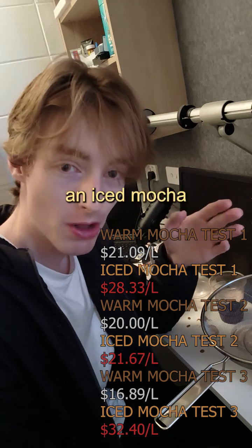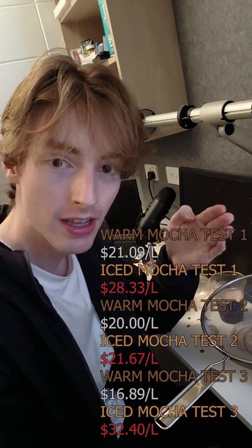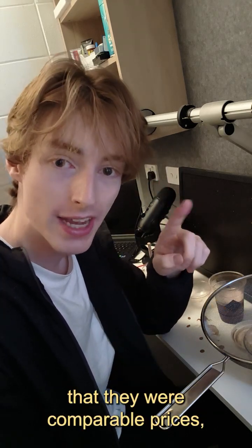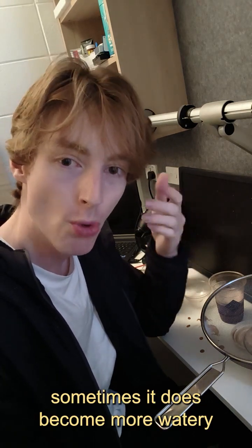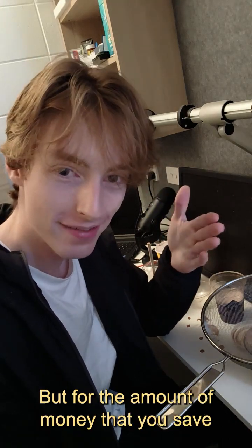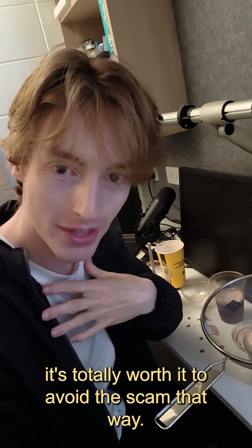If an iced mocha costs considerably more than a normal mocha, you are almost certainly being scammed. The one place I tried that they were comparable prices, they were comparable volumes. When you pour the warm mocha over ice, sometimes it does become more watery because the ratios are different. But for the amount of money that you save when combining ice with a warm drink, to me, it's totally worth it to avoid the scam that way.